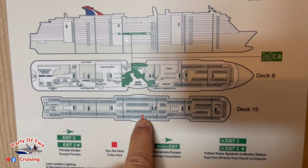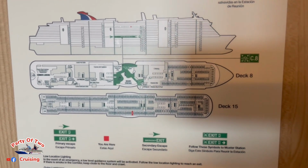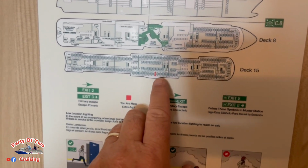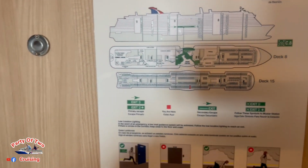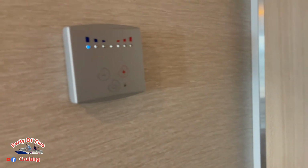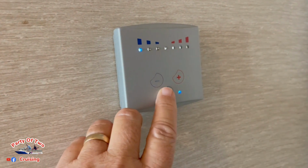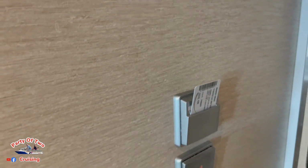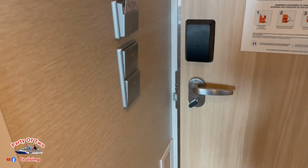One deck below the pool deck, which we really have never heard too much commotion or anything, because we were in the room right next to it back in April. Here's your thermostat. Again, if it's hot in here, just hit that, blue light will come on and you'll hear it kick on a little bit harder. There you go, if you heard that.